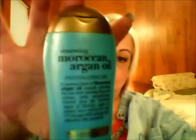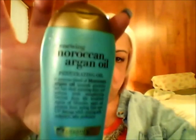But then I remembered before I cut my hair short, when it was longer, I was using the Organics Moroccan Argan Oil. And I remembered it being good, but my hair wasn't as damaged at that time as it is now. And I hadn't used it in a while. So I went ahead and skipped this hair oil and used this one instead, and had very, very similar results from using the Organics Moroccan Argan Oil. It wasn't quite as good as the Oro Fluido is, but it was close enough.